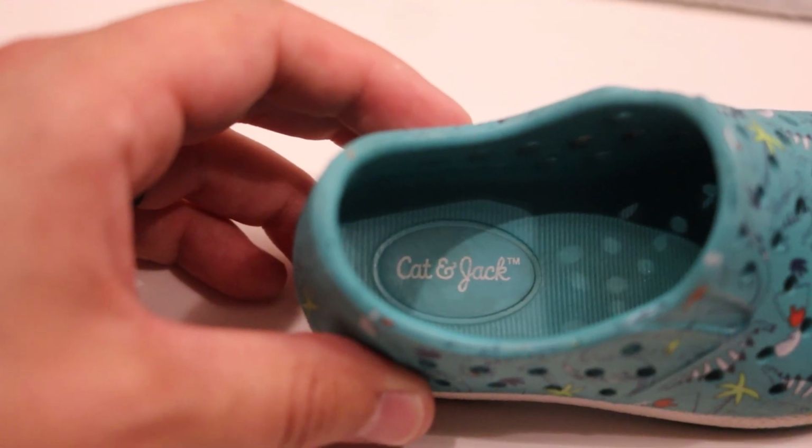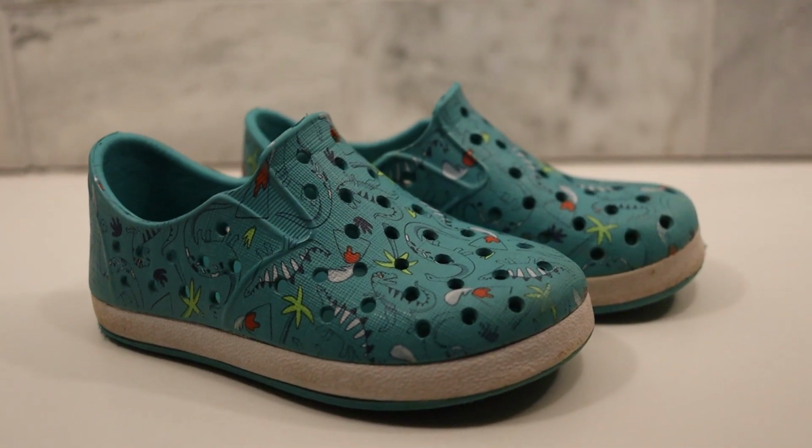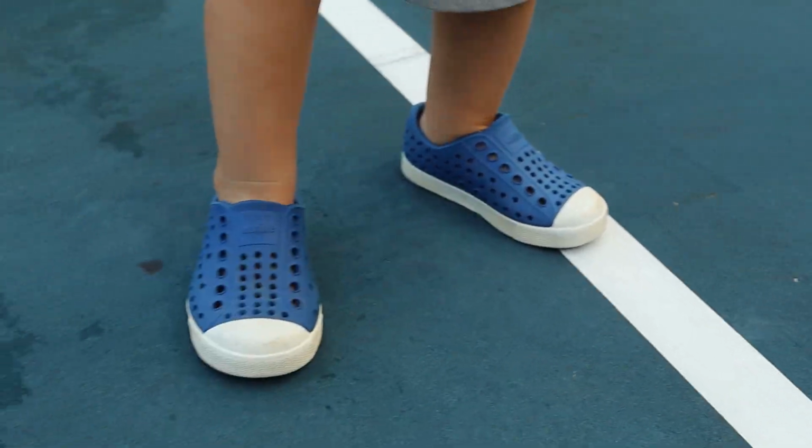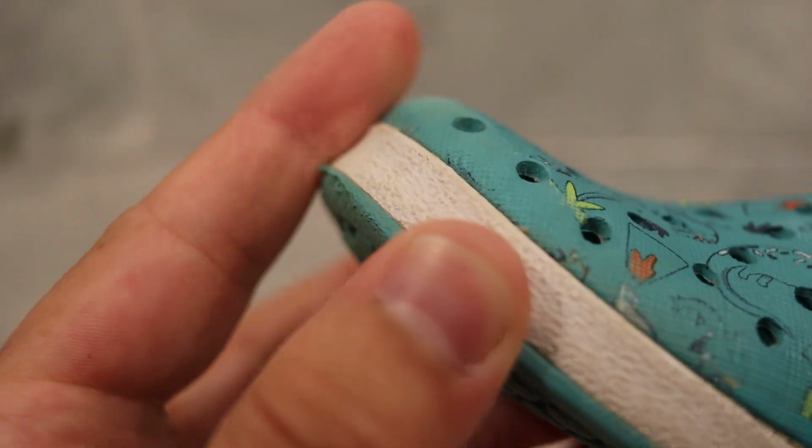We've tried them all. For our oldest, the first pair we got him was Cat and Jack from Target. They held up all summer and they were honestly great. My wife loves a good name brand, so we gave Natives a try. From the eye test, I really didn't see much of a difference at first. He spent about half a summer in each of them. And at the end of the summer, there was clearly more wear and tear on the Cat and Jacks.